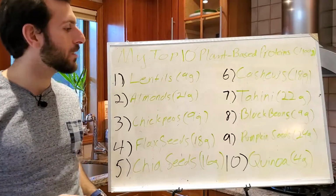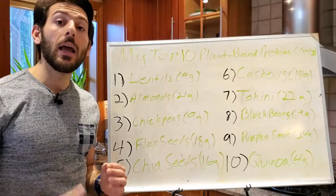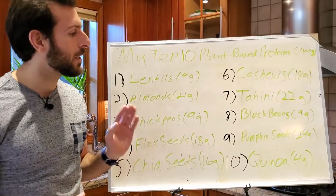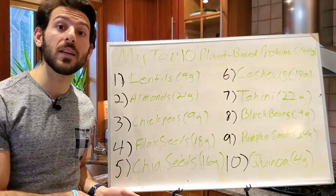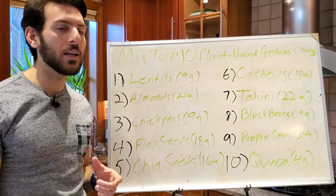Finally, we're gonna close this list with quinoa. Now, quinoa is great because it's a complete protein, meaning it contains all the essential amino acids, which we don't necessarily get from a lot of plant-based sources. So that's why it's great. Other than that, good source of fiber, good source of magnesium, good source of iron and zinc. So you're getting a lot of different minerals, which is great.